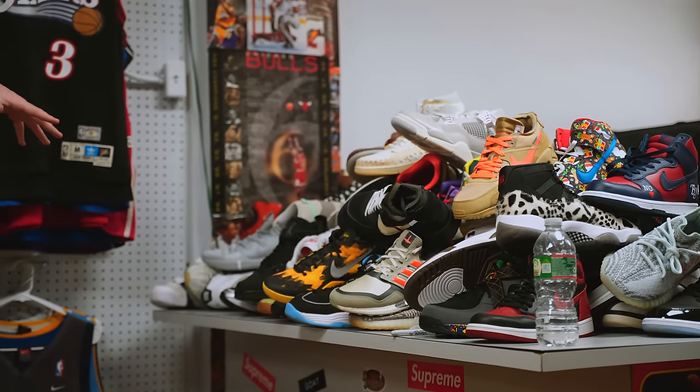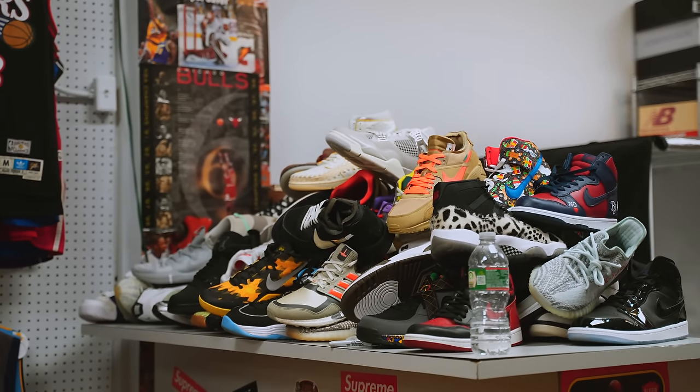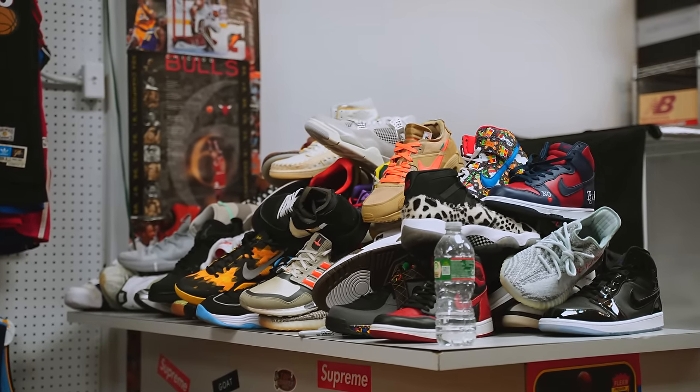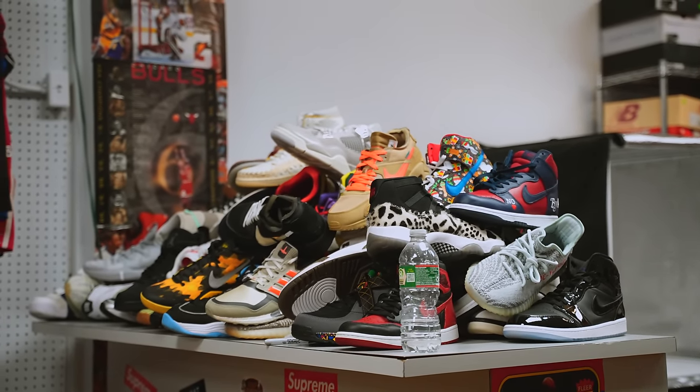At this point, we hold the gold medal for variety. I definitely pride myself on being one of those sneaker stores that people walk into and just see things they haven't seen, or things they haven't seen in a while, or just stuff that I know other places aren't going to try to sell.